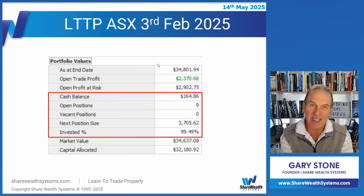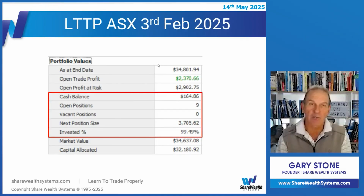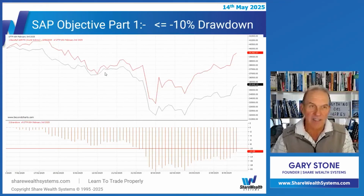ASX. Now, why is the ASX, you'll notice the ASX portfolios are close to 100%. Why? Because they've got lower price stocks, which means that the position sizes are more divisible, and so there are enough shares you can buy to get close to the position size that you want to get to. So 99.4% invested there. Now let's have a look at the February US portfolio.